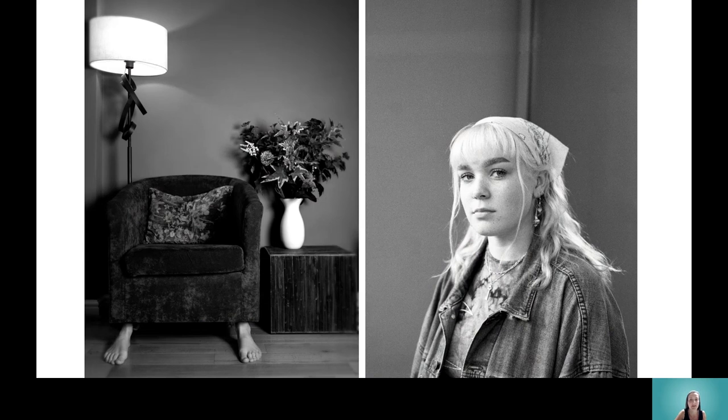Beth looked at, her title was Things That We See in the Dark. So you can see the image of the chair with the feet that are actual feet. And she produced a whole series of surreal images exploring fears and phobias and nightmares and things not being quite what they seem. Alice really enjoyed working with portraiture, and she worked with a medium format camera, Bronica, medium format film, and produced a series of black and white prints exploring the idea of a still point in a turning world.